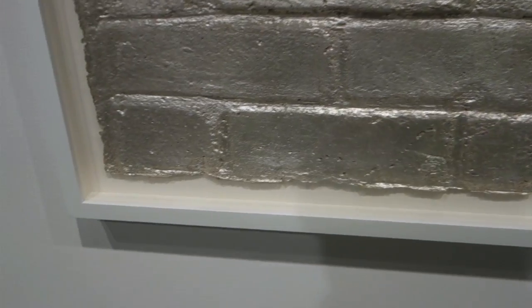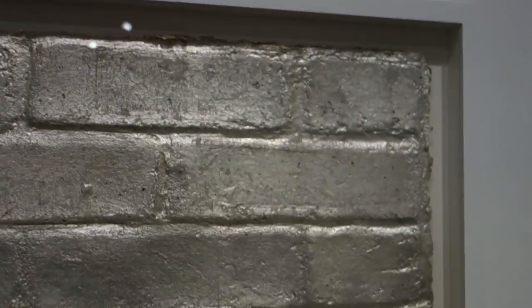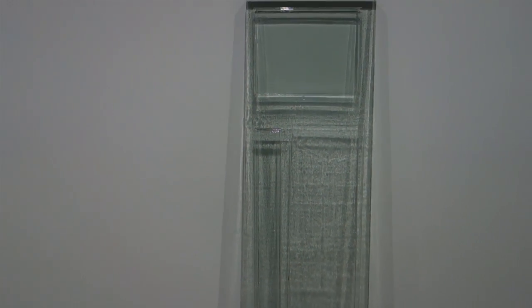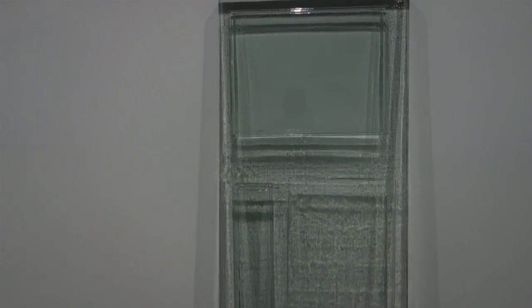Paper mache and silverleaf. Well, I kind of like that. She's carrying on her theme of kind of impressing things and casting things. Untitled Patched Up.